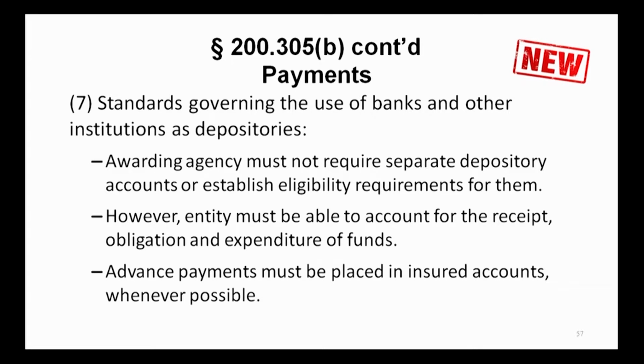This is a new section in here, and I think we struggled with determining whether or not this was a change. It is new language: standards governing the use of banks and other institutions as depositories. This language is that the awarding agency must not require separate depository accounts or establish eligibility requirements for them. However, the exception is that the entity must be able to account for the funds, the receipt, obligation, and expenditure of funds. So if they don't have the ability or capacity to account for them, for what we're talking about in 302B, if they can't meet those standards, then this would be nullified.